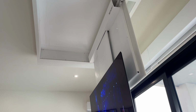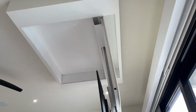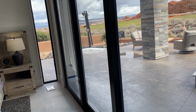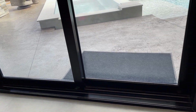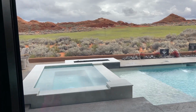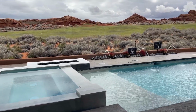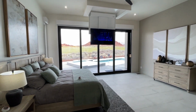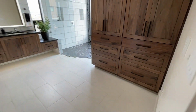And this TV comes down. You may have seen this in one of the other homes that I did a walkthrough on. So this folds down out of the ceiling so it can be hidden to not obstruct your view. But when you want to watch it, it can come down. These are huge sliding doors as well, floor to ceiling. And here's just another look at this breathtaking, beautiful backyard. I like the little fountains that flow into the pool as well. Here's what it looks like from the other side of the room with that TV hanging down near the couch.